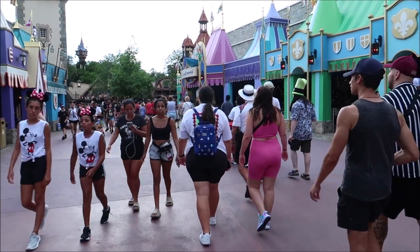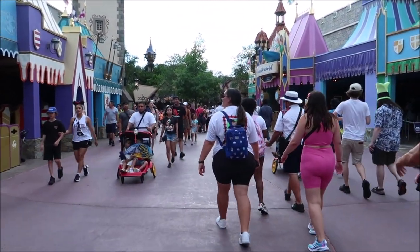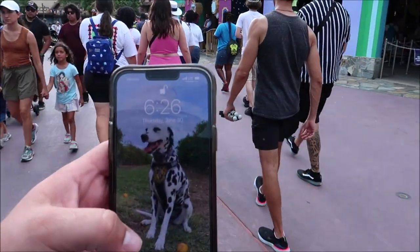Crazy stuff. Now we're making our way over to Big Thunder Mountain. Try to squeeze in one or two more rides here. We're getting close. I mean, it's 6:26.